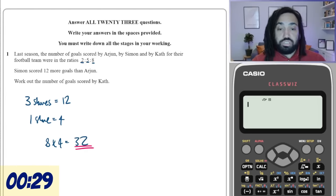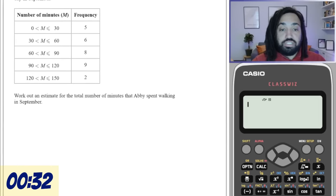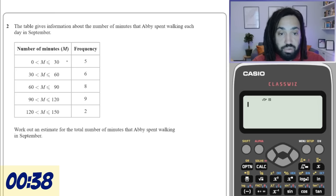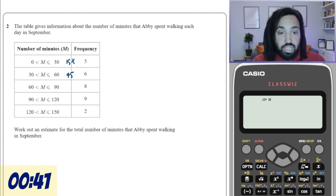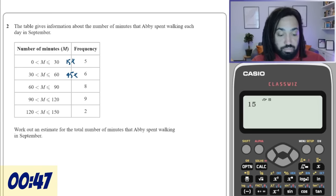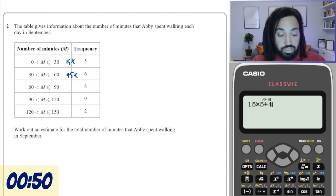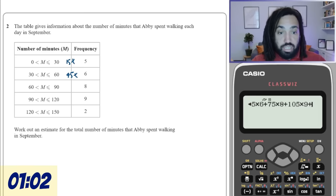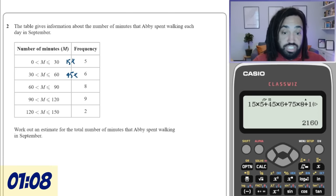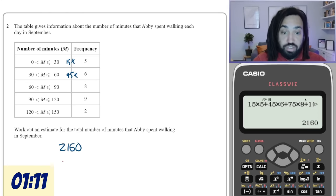Okay, let's go. It says estimate the total number of minutes Abby spent walking. Okay, so we have to do midpoint times frequency. And just to save time, I'm just going to do all of that on the calculator, then add them all up. So it'll be 15 is the midpoint multiplied by 5, plus the next one is 45 multiplied by 6, plus 75 multiplied by 8, plus 105 multiplied by 9, plus 135 multiplied by 2. Okay, so that's just the total. It's not asking for the mean, so that is everything we need.